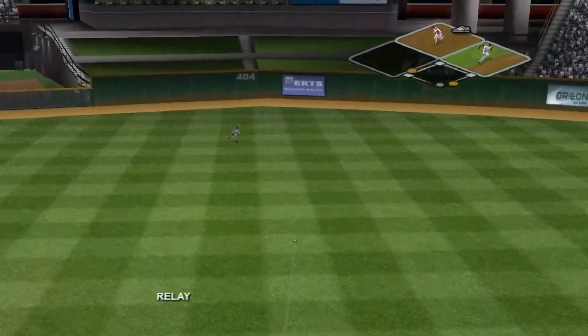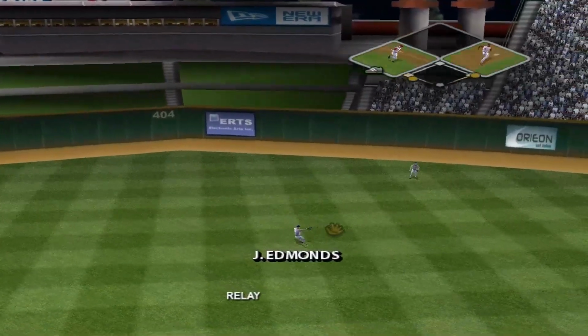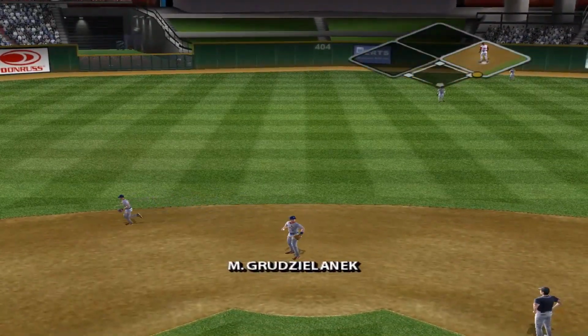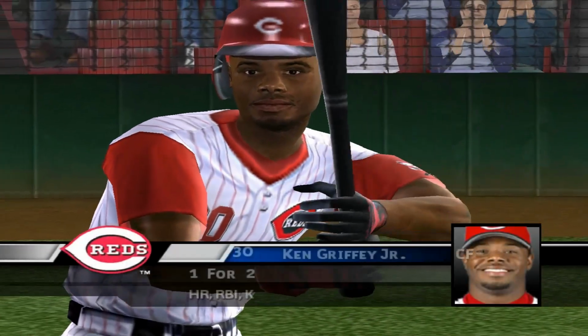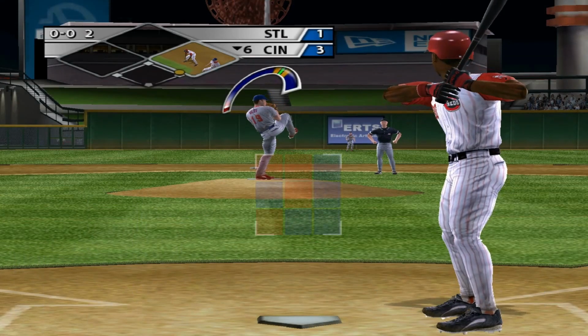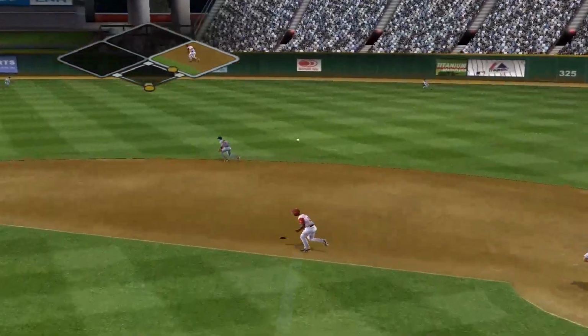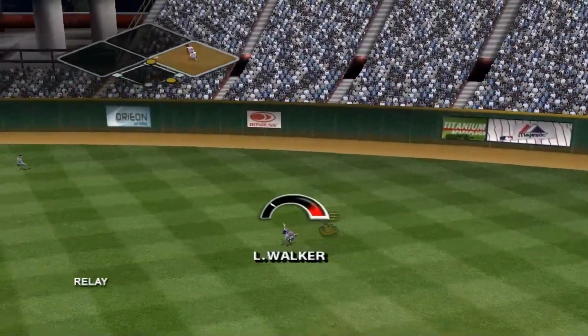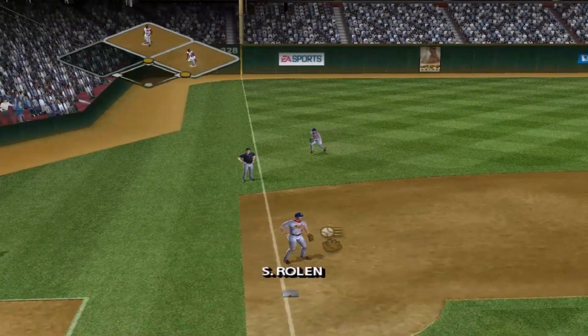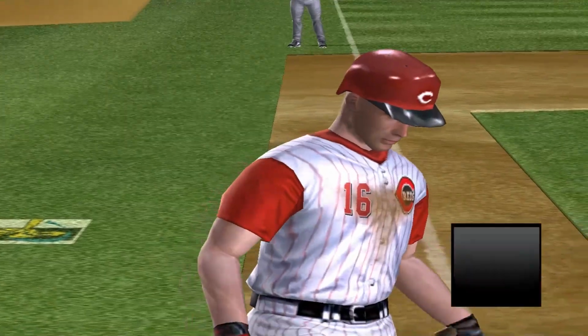Line straight up the middle. And a run comes home. That was nicely done. Hits the ball on the ground from the hole. He's got an RBI to short. That will fall in for a base hit. He's on with a two-out single.